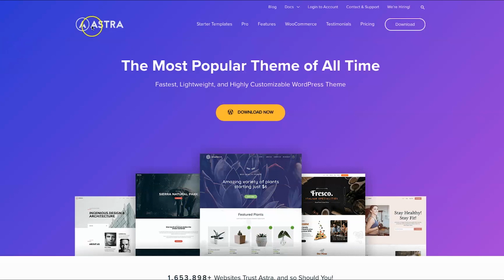Okay, so first of all, we'll start here at the Astra website. Basically, what I want to do is just tell you a little bit about the company. I also want to run through some of the features that this theme provides, as well as the different pricing, and finally, some of the templates you can get inside of it, and then I'll open up a brand new installed website with Astra on it and show you exactly how it looks.